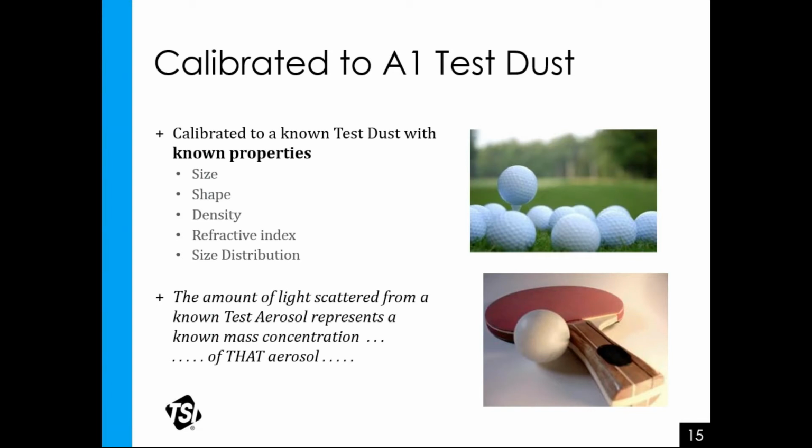So, for example, when a sample is taken in a welding shop or construction site or even an underground mine, the properties of this aerosol are usually different from the A1 test dust that we calibrate with in the lab. The photometer does not know this. So the photometer may not produce the exact aerosol mass measurement unless only the calibration aerosol is present. But again, these instruments can provide precise measurements that are a valid indicator of aerosols.